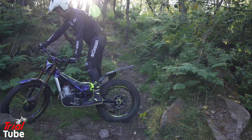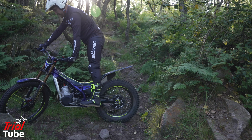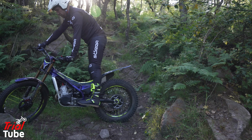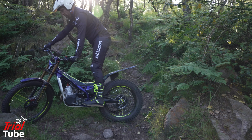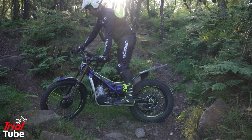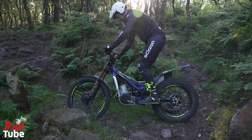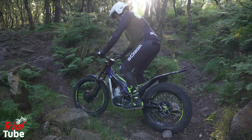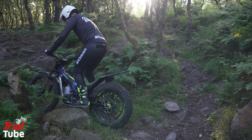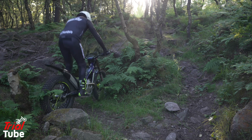And the Sherco is famous for having a slack head angle, which means that it doesn't hop as easy, but rolling off things is lovely. Really powerful though, and the clutch is super positive, as you can see there. So, into position. Now, the lightweight nature of this new bike, which is, what's the word for it? Overly light. It's like hopping around a mountain bike, and I've done a bit of that.